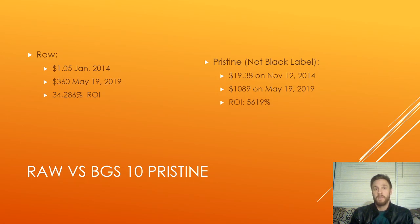If you've been looking at the screen while I've been talking, you can see that there is a clear winner, and that is the raw card. I think the reason for that is the Pristine goes for more, but it also started off significantly higher. The raw card started off at $1, and the Pristine card started off at 19 times that. To get a 34,000% return on investment on that Pristine card, it would have had to go well over $10,000, right? I think that would have been pretty hard to do for somebody not named Michael Jordan or maybe LeBron James. So what this is telling us is that the raw cards actually appreciated better than the BGS 10s.